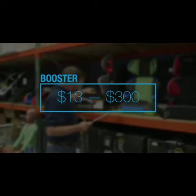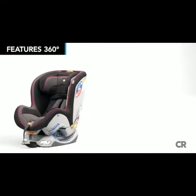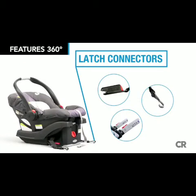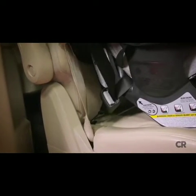Boosters range in price from as low as $13 for backless. Child seats come with many features. Here's a quick 360-degree look at the most common LATCH connectors. These will attach to the lower anchors embedded in the crease of the vehicle seat. All cars built after 2002 have these LATCH anchors.